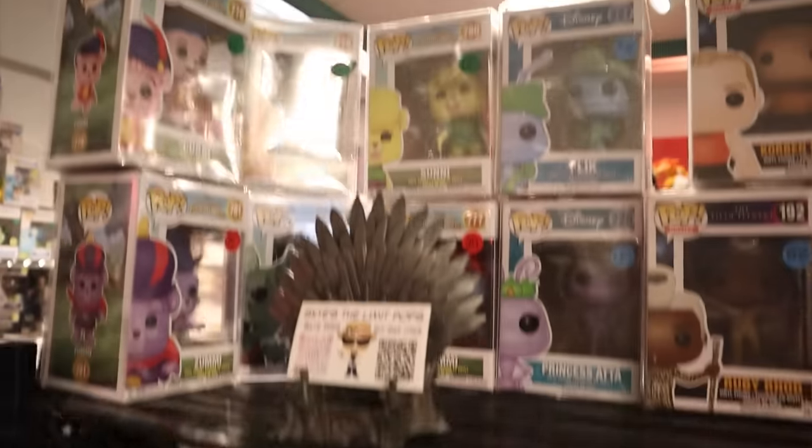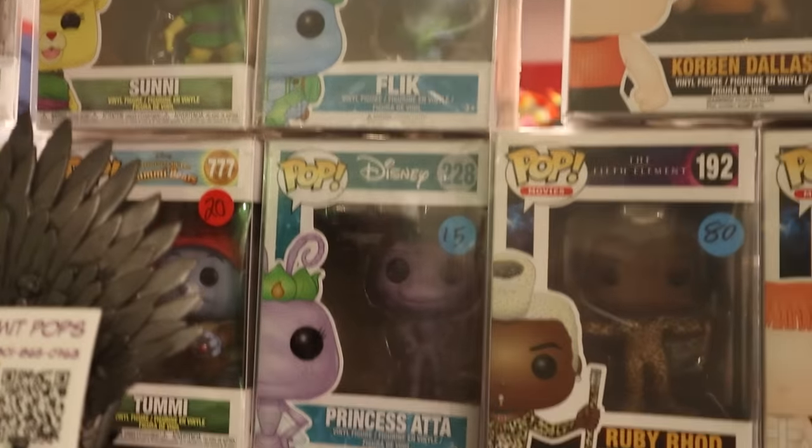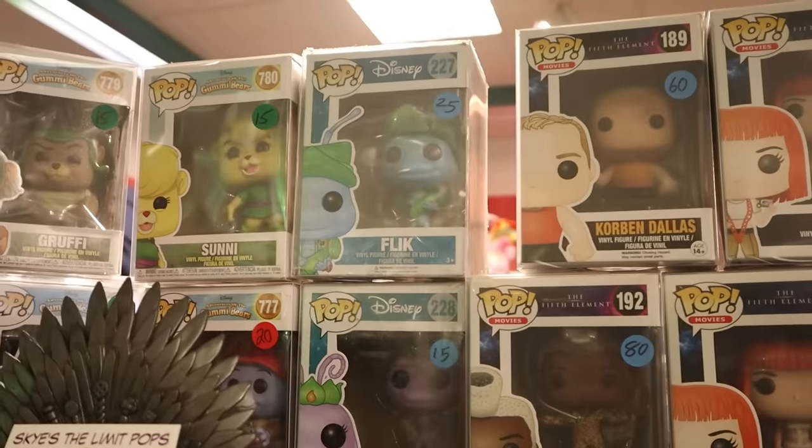Got some Rocky Horror Picture Show, some other Disney, Fifth Element. Oh, another set that I've been thinking of wanting to start, guys, is Bug's Life. I do love my Pixar movies. That's one of my favorite ones. So maybe I'll have to ask about those as well.